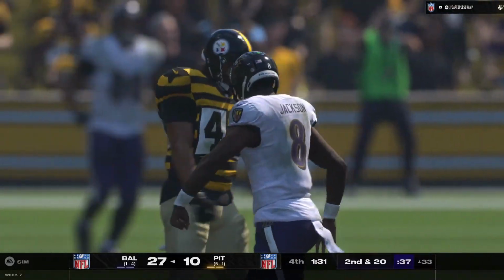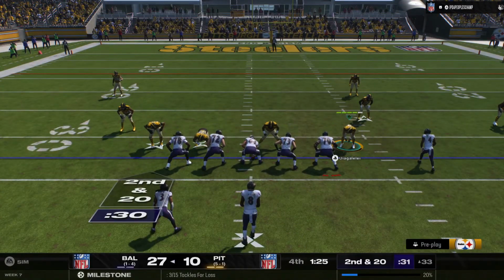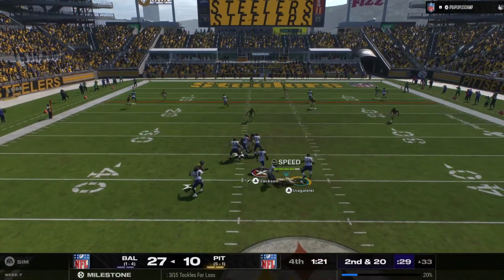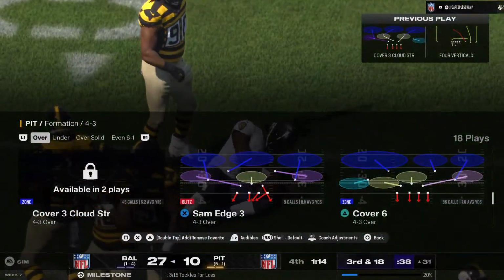Sometimes, Mike, your greatest strength can also be a little bit of your weakness. In this case, he is so used to being able to buy more time with his feet, extend the play, give his targets more time downfield to uncover. In this case, nothing materializes, tried to do too much, and as a result, takes a big loss.